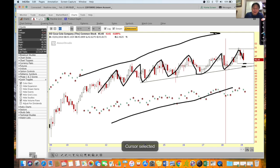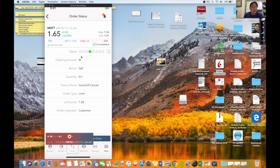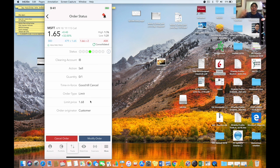All right, so having said that, let's go back to the trade which I put on, and let's see if I got filled. And you can see I have not gotten filled yet. It's now 165, 166, and I put my order to sell at 168. I'm not going to be desperate. Why be desperate? Let the price go to 168, and then I'll get it. All right, so I'm going to leave it there, and let's see what happens.